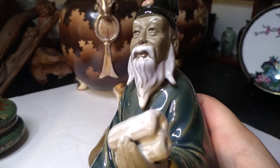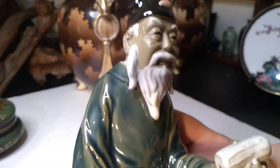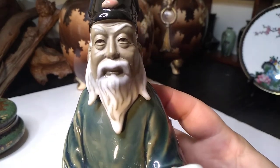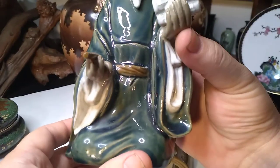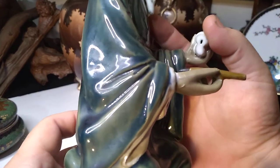Now, this is going to be video 5 of 6 of the Brothers Gallery. And he's not antique or anything. I just think he's a work of art. I think no matter how old he is, a talented artist worked on this. It's a beautiful glaze color. I mean, that is such a handsome little piece. I'm super happy to have it on my shelf.